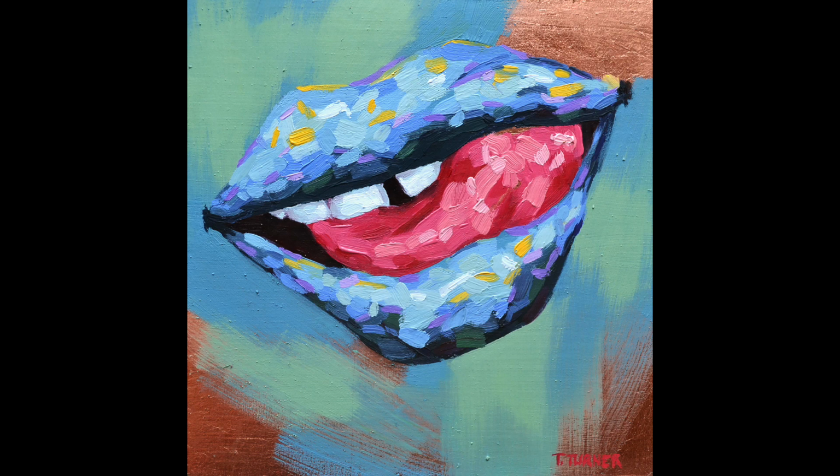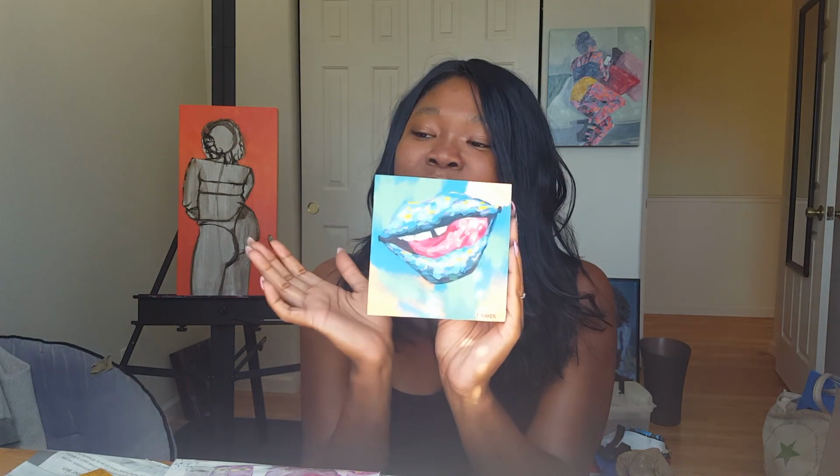Here's this one. Another finished piece that I did. Moving away from the hearts is another mouth. Yeah, do y'all remember when I started doing the lips series. There are quite a few other ideas I had with this, and so I started playing with that when I was away at the residency and came up with this.